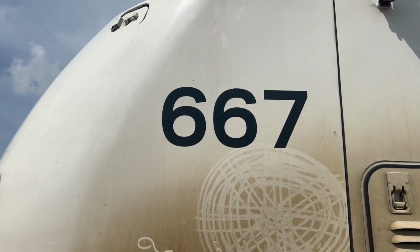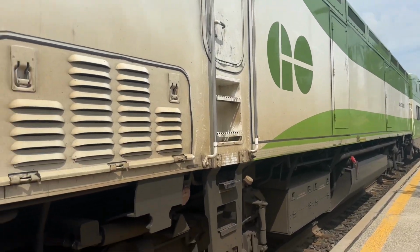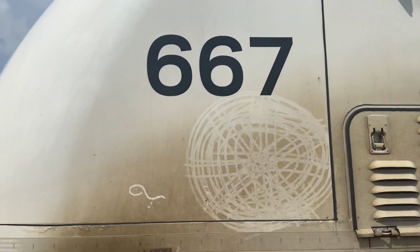After the passengers got on, 667 is now going to be leaving on GO 6314, heading south from Aurora to Troy.